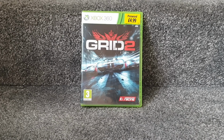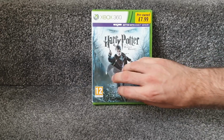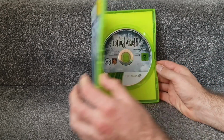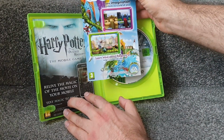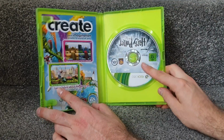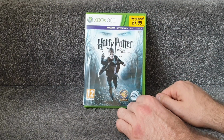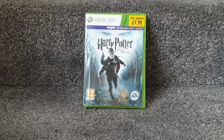And we're going on to a game that I've heard of. Who hasn't heard of Harry Potter as well? But it's just got a really horrible manky box, so that will need changing at some point. But I knew it was a game of value. And look at that, we have a bit of paraphernalia about the game I know nothing about from game number 1 there, Create. And we've got a bit more there, but we've no actual manual. But we've got a nice disc in it as well. So it just needs a box swap, which isn't the worst thing in the world when you're paying 99p for a game that CEX want to charge you £4 for.